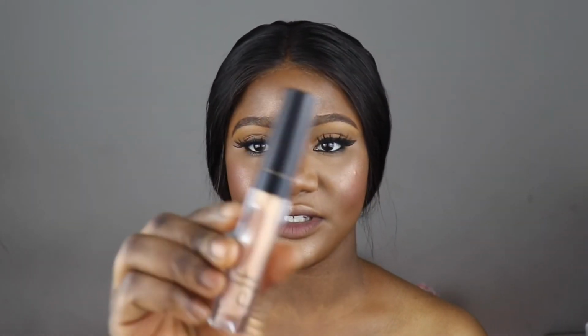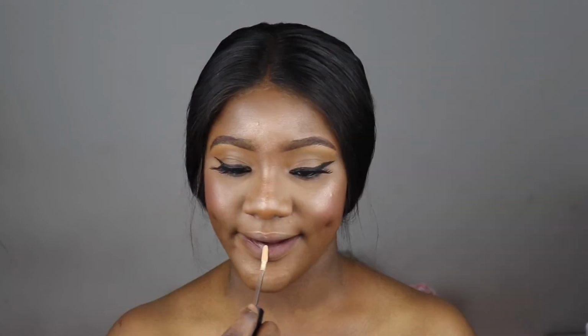For my lips, I'm going to be using this e.l.f. lip gloss. This is what it looks like. So yeah, this is just the finished look. I'm just going to go ahead and do my hair and I'll be back.